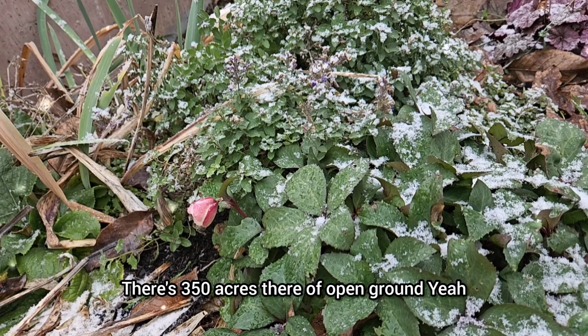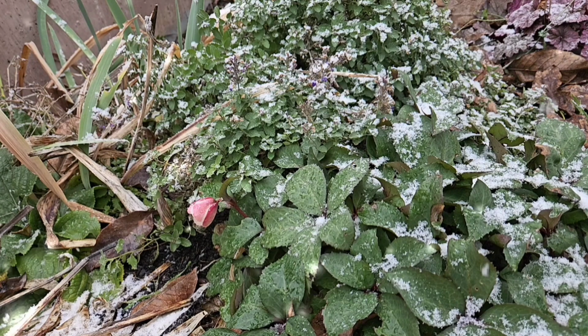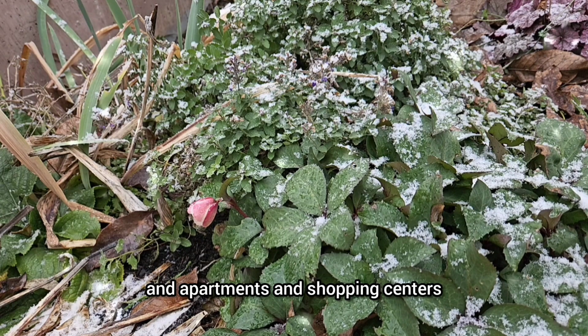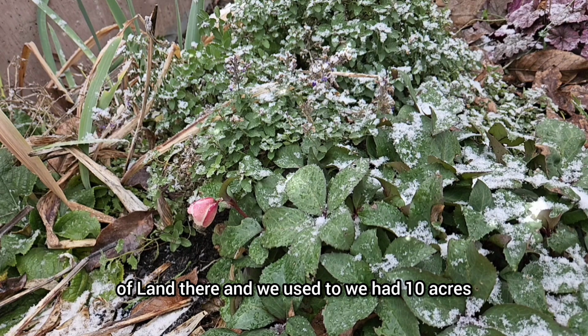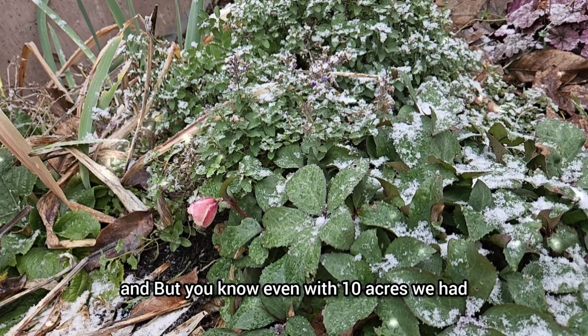There was 350 acres there of open ground, which, other than the gardens themselves, is now all developed with homes and apartments and shopping centers and whatever. But when I grew up, there was 350 acres of land there, and we had 10 acres of land on Ethel Street. Right. But even with 10 acres, we had to explore.